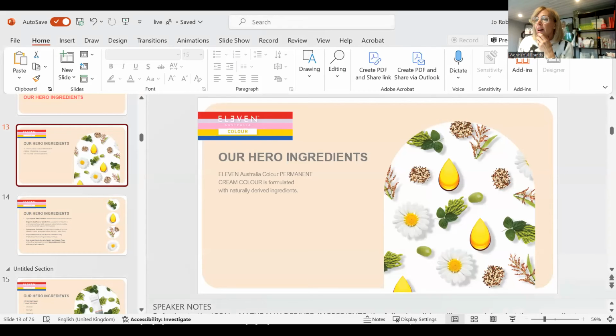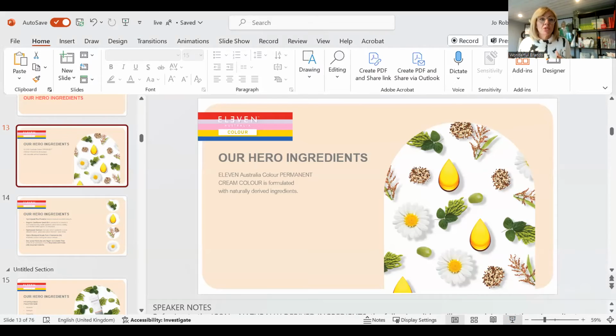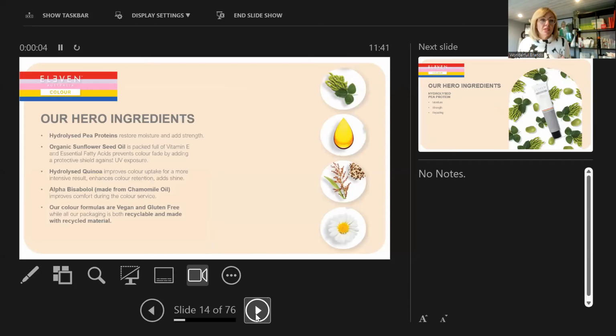Okay, right, I'm going to talk just a little bit about ingredients. I keep referring to these naturally derived ingredients, but I've not told you what they are yet. Our colours have beautifully naturally derived ingredients. First of all, we have our sunflower oil. Don't think that it's going to put an oil on the outside of the hair or anything like that. It just gives the most beautiful shine to the hair.